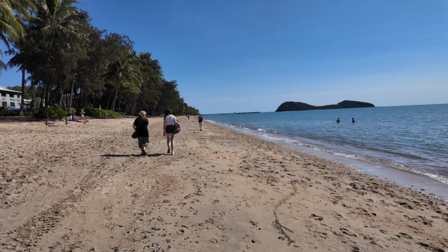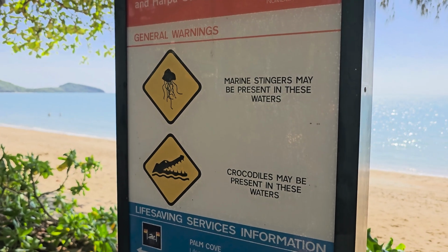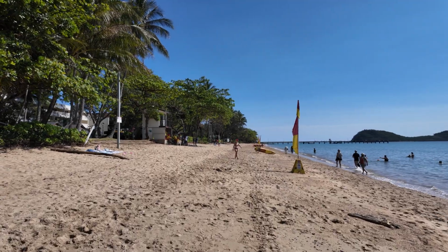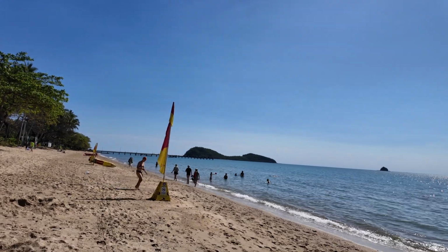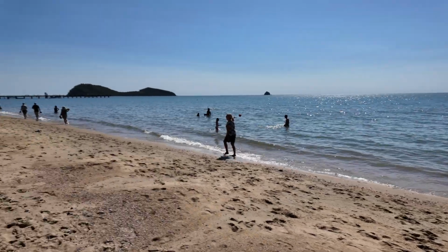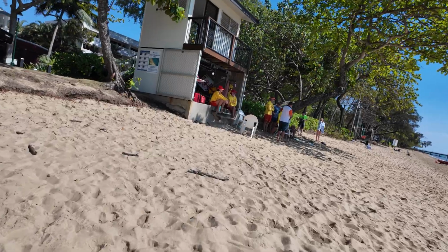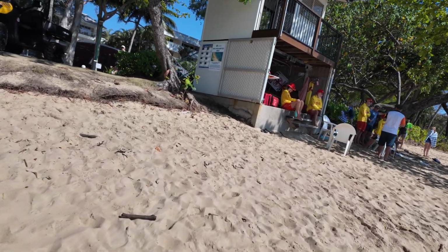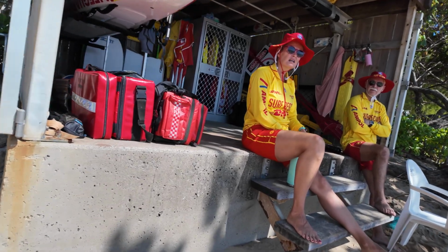There's a couple of brave souls in the water. It's early in the season, so there mustn't be as much of a risk of box jellyfish, although the saltwater crocodiles are here all year round. Hopefully people will spot them before they come close to the beach. There's a few people in the water. They do have surf life-saving flags here and lifesavers. You must be able to swim here safely without risk of stingers or crocodiles.